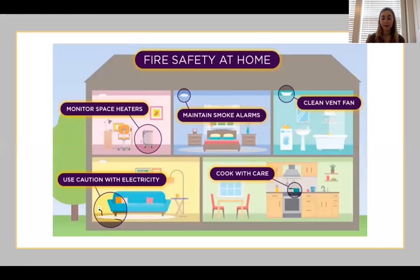And here's a nice little graphic that just goes over the things I talked about visually. Monitor your space heaters, maintain smoke alarms, caution with electricity, cook with care. And then here's one I didn't talk about, clean vent fan. That's important. And also remembering to clean out the lint in your dryers. Those can both spark and cause a flame.